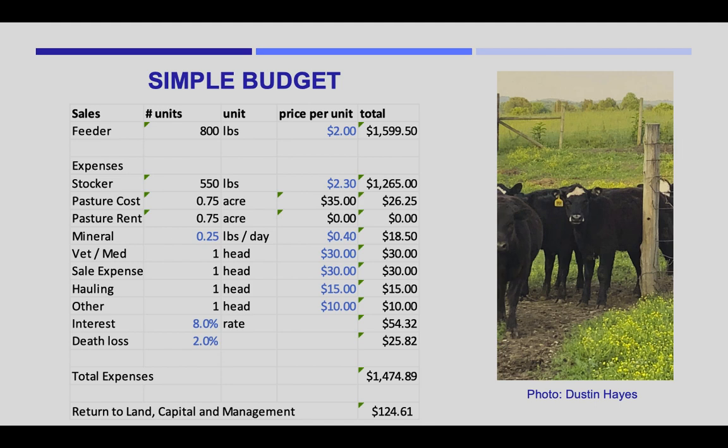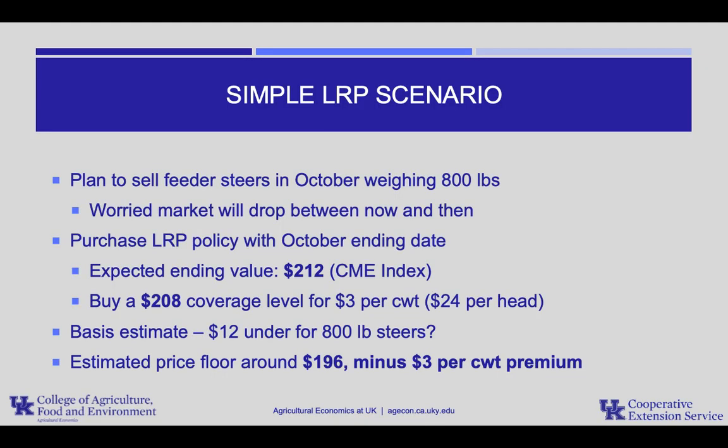The sensitivities matter. But once I get that calf placed in a stocker scenario, what number is going to have the biggest impact on that bottom line? The answer is sale price, right? Pasture costs matter? Absolutely. Death loss matter? Absolutely. Interest matter? Absolutely, right? But nothing's going to sway that number any more than what that sale price is. In fact, if that $2 becomes about $1.85, $1.84, this return is zero, right? That's the most important number once I get that calf placed in the spring. Now, let's assume that we use what I showed you a minute ago. We're going to say, okay, I'm going to buy LRP insurance.